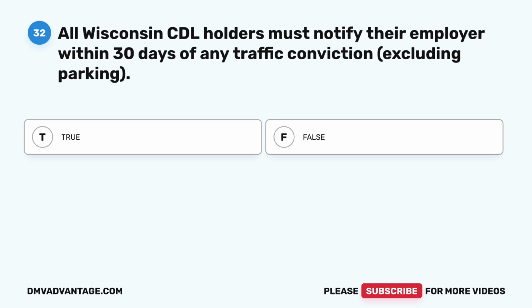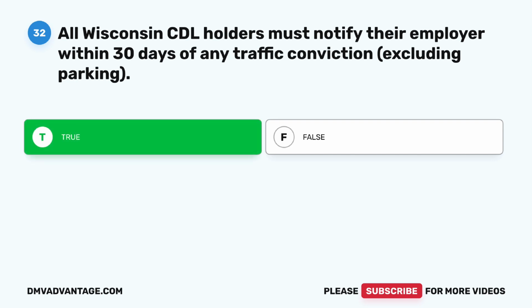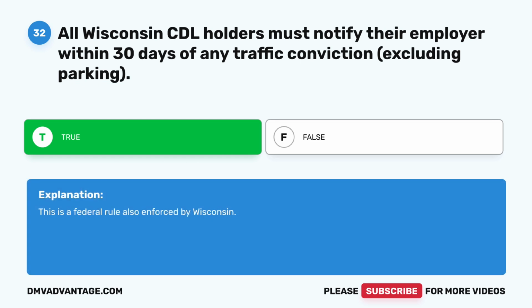Question 32. All Wisconsin CDL holders must notify their employer within 30 days of any traffic conviction, excluding parking. True or false? True. This is a federal rule also enforced by Wisconsin.